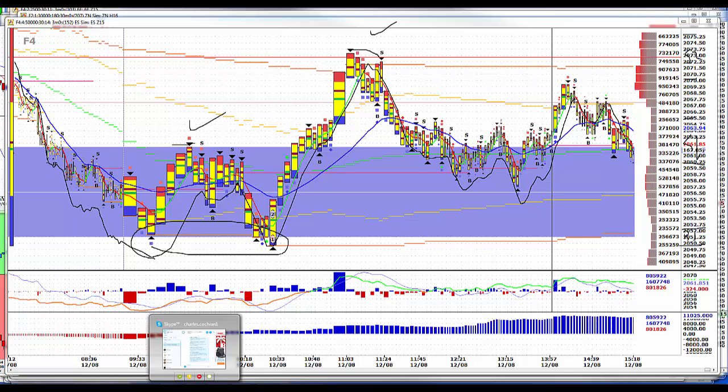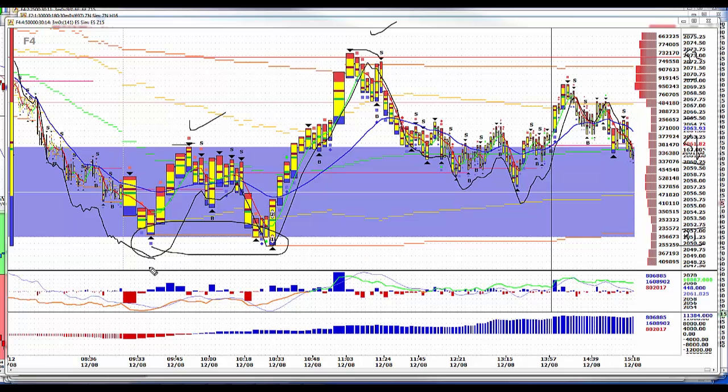So the big picture, the contextual perspective of the market, it all fit in and worked. Since September, we've had to use V bottoms and V top trades. So V bottom right here, V top produced a trade.